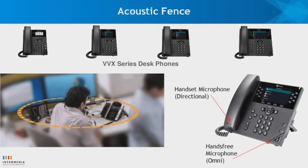If we move over to our desk phones, Polycom, prior to the merger with Plantronics, had a technology called the Acoustic Fence. This technology is similar to the close conversation limiting in that we do have a DSP algorithm that we apply, but it also makes use of the fact that when you're speaking on that handset, the handset is physically separated and distanced from the hands-free microphone.